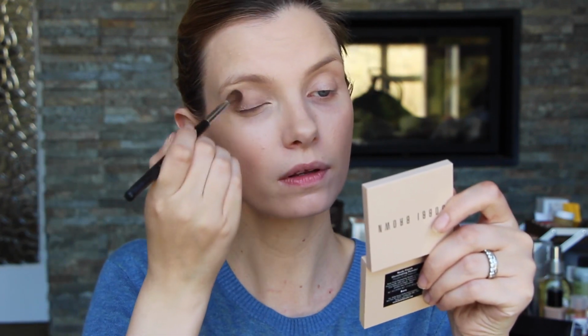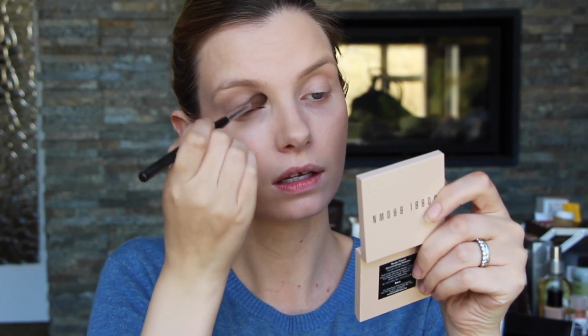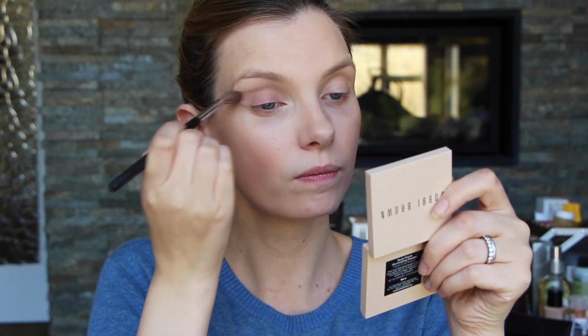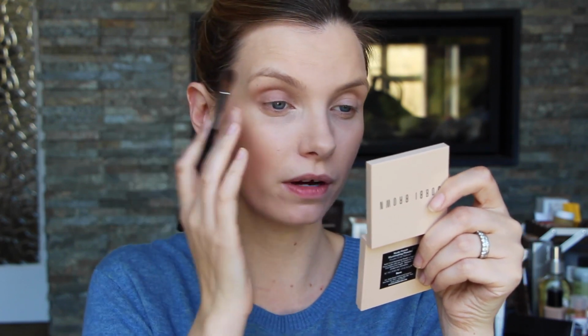On my eyes, I'm going to use Rimmel Eyeshadow Magnifies in 002, which is Millionaire, which is just a really nice kind of, can be really low key, this shade, or it can look quite glamorous, but we want it to look low key. I'm just going to sweep that across the lid. It's one of those barely there shades, really. But it's got quite a nice, not a shimmer, but lift to it.